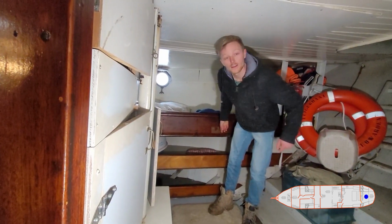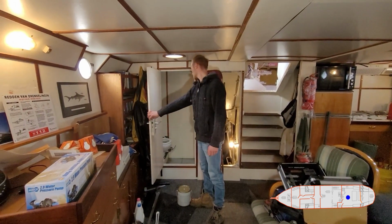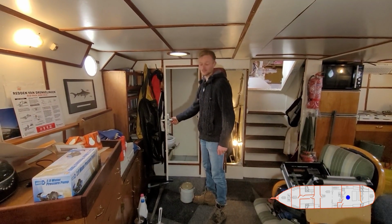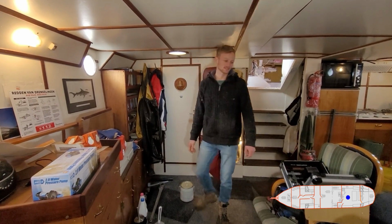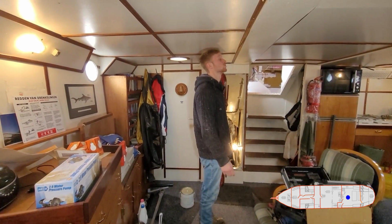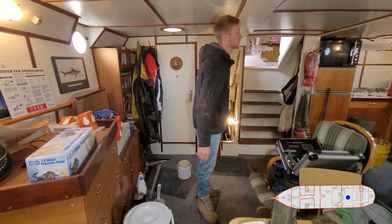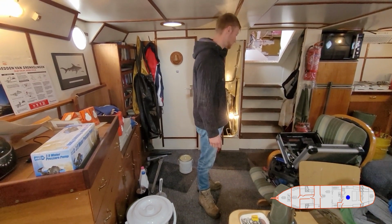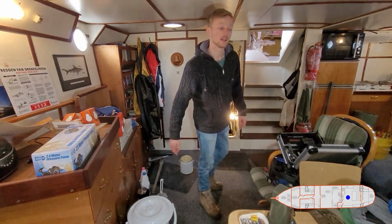Let's move forward. So here's currently the only toilet that we have on board. It works for now, but later we need one extra, because the forward cabins will have their own toilet and they will be a little bit more difficult to reach from here, let's say, because you have to go first up in the wheelhouse and then down again. And now you can walk straight to the engine room all the way forward.